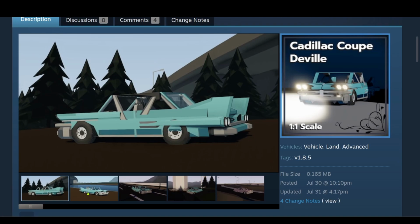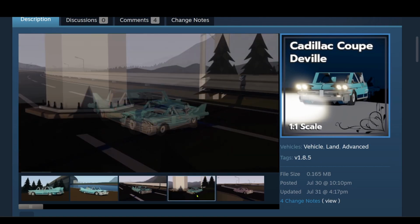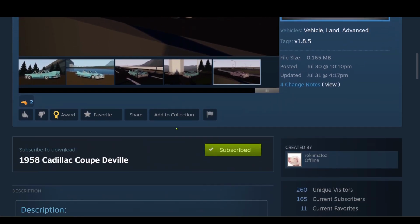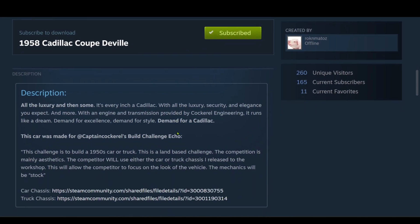Let's go ahead and take a look at some pictures. Some nice pictures here showcasing the build. So definitely some challenges with this one. This is one of the more difficult ones. They used to put fins and everything else on these 1950s cars, so really cool attempt on that. Roknmatoz is who made this.